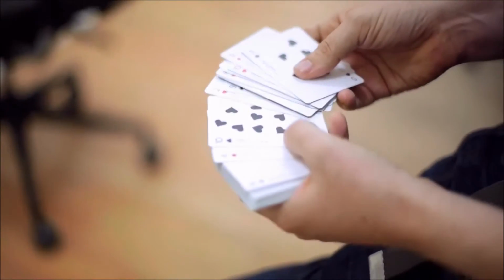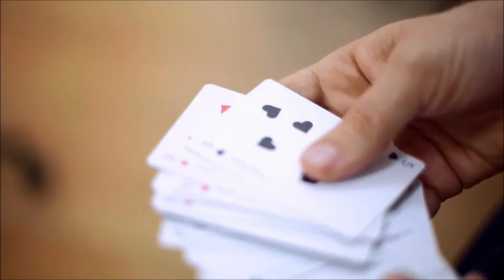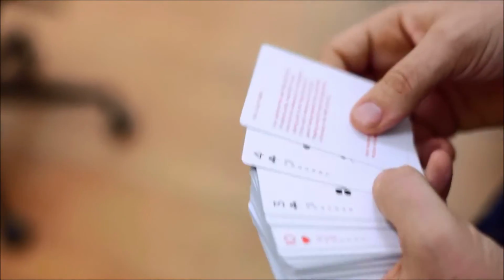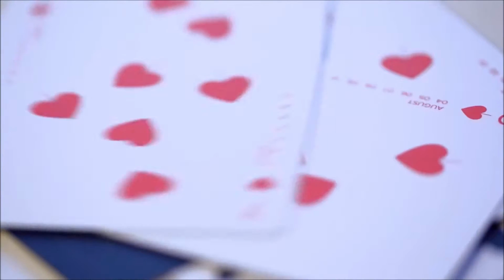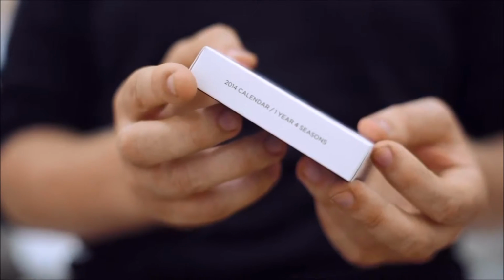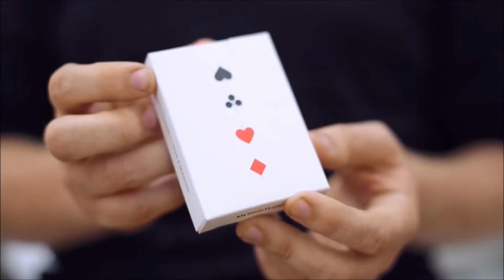To tie it in with the seasons, we looked at how playing cards were originally called the Leaf Game, and so it felt like a nice link to use the leaves of the seasons and tie that into how we could get the symbols on each of the cards. So then it was looking at how we could illustrate each of the symbols to look like leaves. The most challenging part is probably that because it's going across 52 cards and a box, it's working out exactly what those symbols were going to be and how they'd work on each of the different cards.